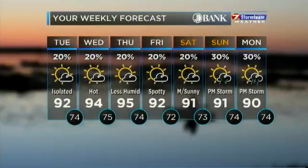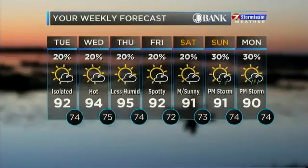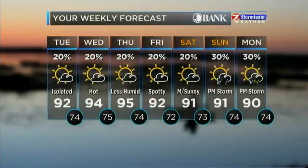But at this point, no threat to southwest Louisiana. We'll keep it that way. With this system in the Gulf, we'll watch closely, but again, with that track, that would just mean drier air for us with northerly winds pushing in Thursday and Friday. That's why our rain chances are staying so low the next few days.